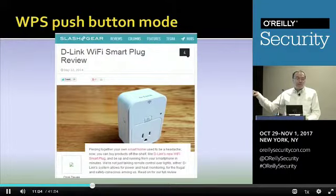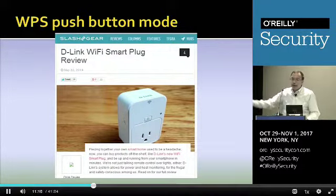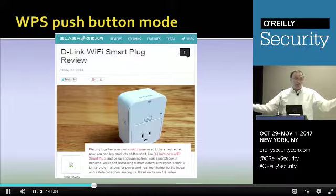Push button was intended for things like this. You push a button on the router. We saw the WPS button. Then you push a button on your little toy here, and they talk to each other, no password needed.